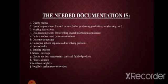So the needed documentation is a quality manual, operative procedures for each process: sales, purchasing, production, warehousing, working instructions, and data recording forms for recording several information: data, issues, defects, and nonconforming process situations, customer complaints, corrective actions implemented for solving a problem, internal audit, training sessions, internal meetings, checks and tests on materials, parts, and finished products, process controls, audit, and suppliers' performance evaluation.